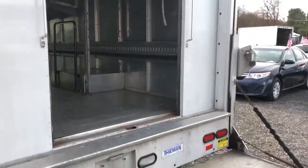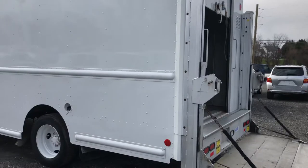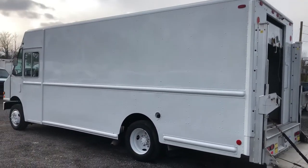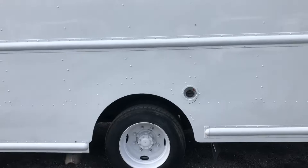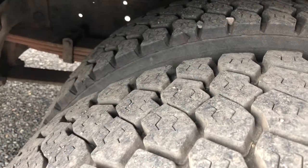These things are hot right now. We're selling a whole bunch of them. We've been getting in some older ones. This is one of the newest ones we've ever had, and it runs and drives really well. Again, just made a very long trip for us with no issues, no lights on the dash. Everything went perfect. All the tires are in good shape. We'll take a look underneath here, but you can see these tires are in great shape. This is how they look all throughout the vehicle.